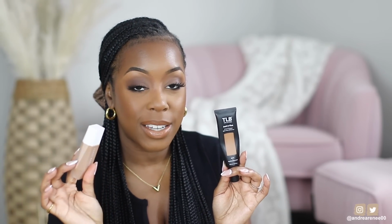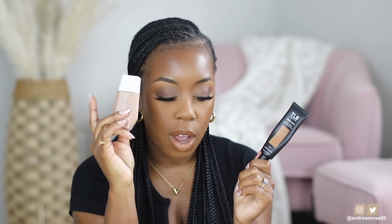I don't want to say full coverage because it's definitely not full coverage, but it gives you coverage, but it's also light on the skin. This one and Fenty Beauty skin tint are really, really, really similar. I feel like if you want to try Fenty skin, but you don't want to pay that much, try the lip bar because it's very similar. The finish is very similar. The coverage is very similar. I use Honey Dip in the lip bar, and I use the shade 20 in the Ease Drop skin tint.